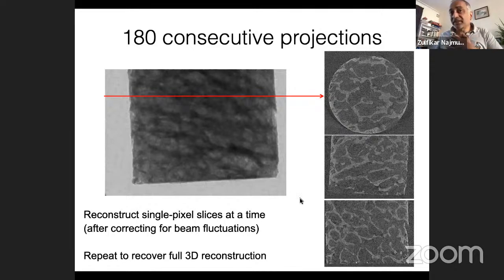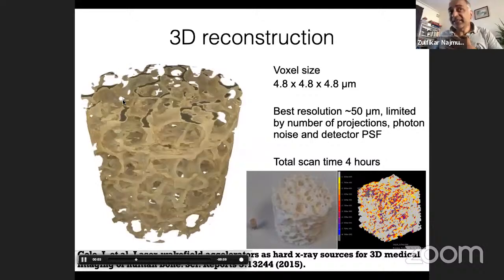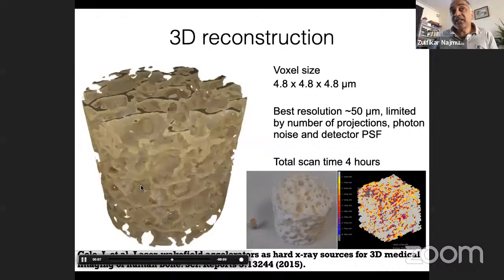And that process is called tomography. So this is the 3D tomograph that we produced in that interaction.